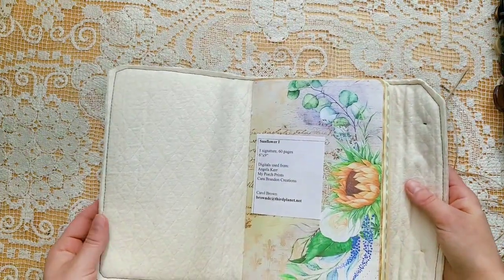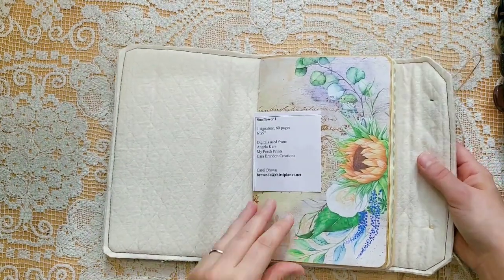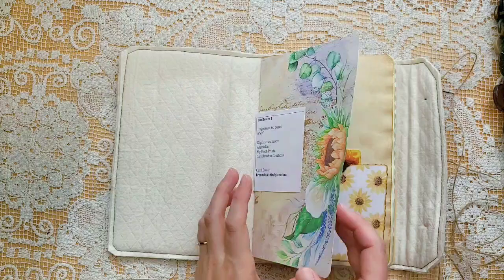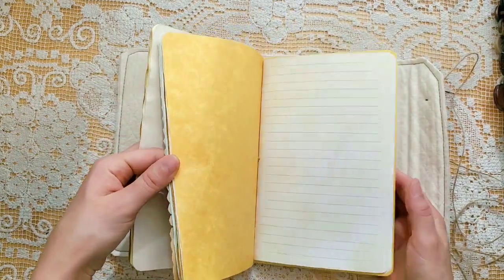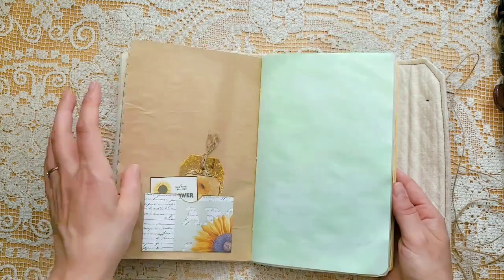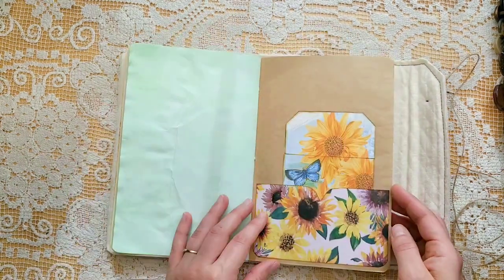Sunflower 1. Again, the digitals are from the same shops. I can't see my viewfinder very well, so trying to keep it adjusted. So very similar on the inside to the other one. Beautiful. Oh, look at that green. That is a gorgeous hand-dyed green there.